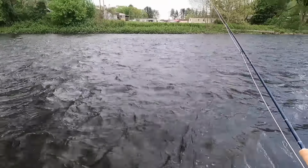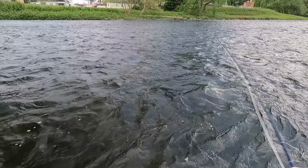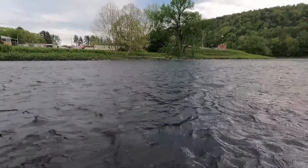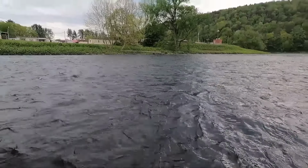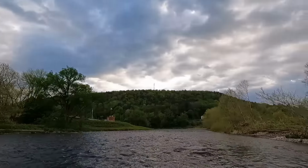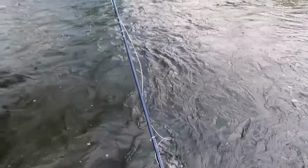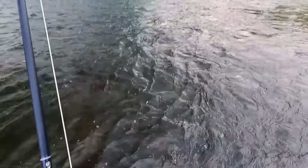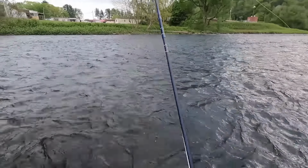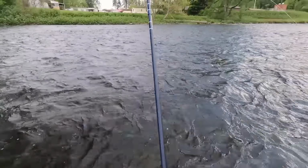Yeah, I caught him just about at the start of the swing. Like, right there. Oh, look at that. Right there. Oh my god, that was awesome. Oh, he got off. He ripped off drag. Oh my gosh, that was awesome. I caught him just about right there.